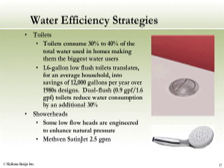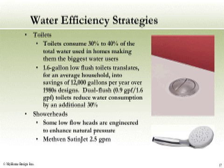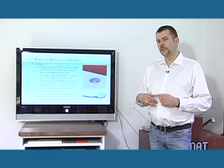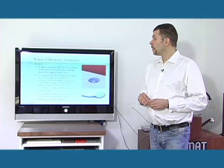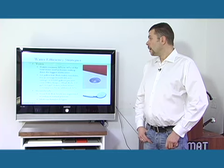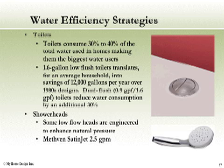Water efficiency. The first area you can focus is the toilets. Toilets in an average household are a substantial part of water consumption in a household, 30 or 40%. Over the last 10 years, we've moved from these old toilets that we had in the early 80s that consumed 4 gallons, 5 gallons, to the new 1.6 gallon per flow. That has been the standard for the last decade or so. What we now see is dual flush toilets, and these reduce the consumption by 30%.